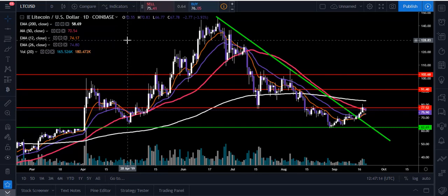Right now it is 8:47 a.m. Eastern Time. It is September 20th, 2019. Litecoin is down 1.2% today. We're at $75.90. So we're going to start out with Litecoin, then we'll get into XRP.